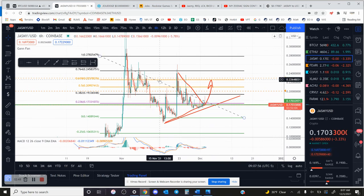And the target I really want to get above on the daily time frame would be 22.6. So watch out for 22.6, and also watch out for 16 cents. Those are the two levels you have to hold to the upside and downside.